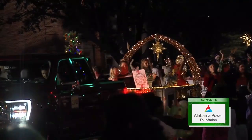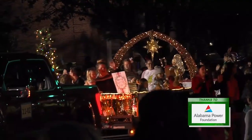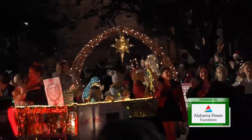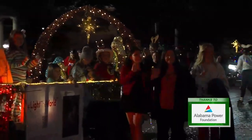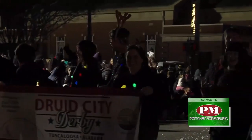And this is the Church of Jesus Christ of Latter-day Saints. Very glad to see them in the Christmas parade. Absolutely. And you can see the little kids in there and friends and family everywhere walking, showing that they have such a tight-knit community, which I just love. I'm very excited to see them because I don't remember seeing them in it before, but I was glad to see them in it.